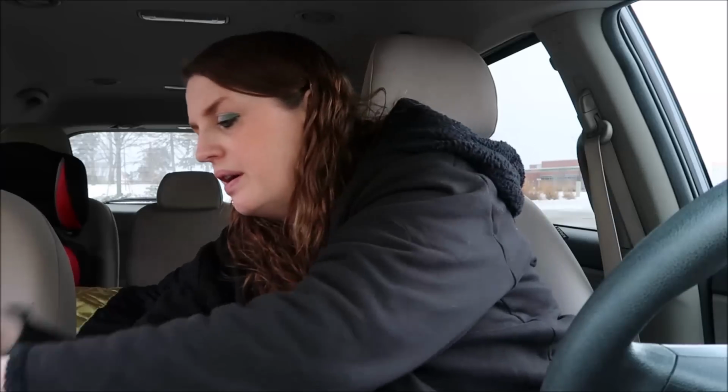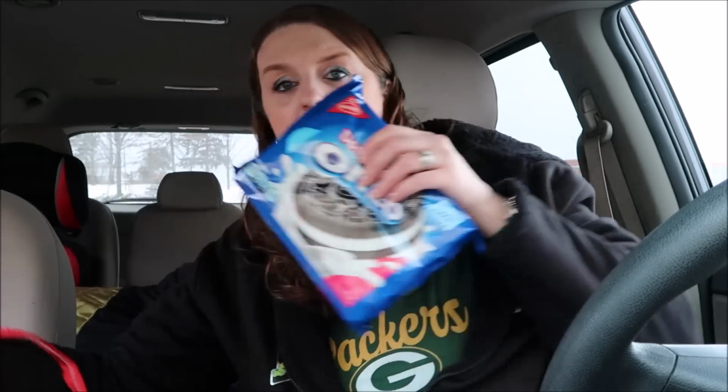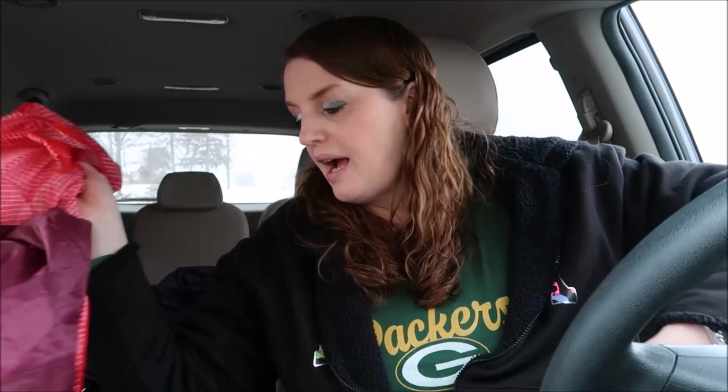But I have been craving Oreos lately. So I got another one, I don't know where. I got so many bags, you guys. I was really into the golden Oreos for a while, but now I'm all golden Oreoed out. So I'm just going to get the regular ones because I like having them with my ice cream. I've been dipping them, so yes.